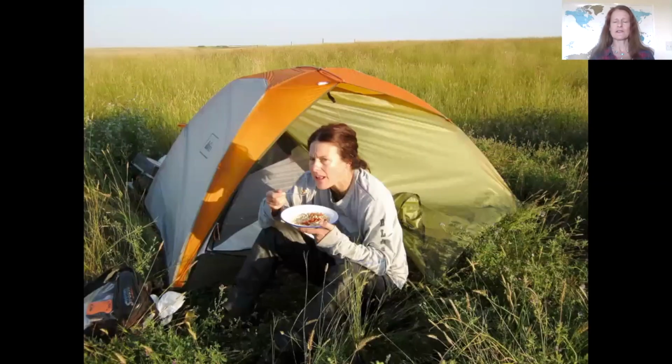Which brings us to the fact that with wild camping, there's a lot of wild eating. I've enjoyed hundreds and hundreds of meals, sat on the ground outside my tent, just looking around while I'm eating.